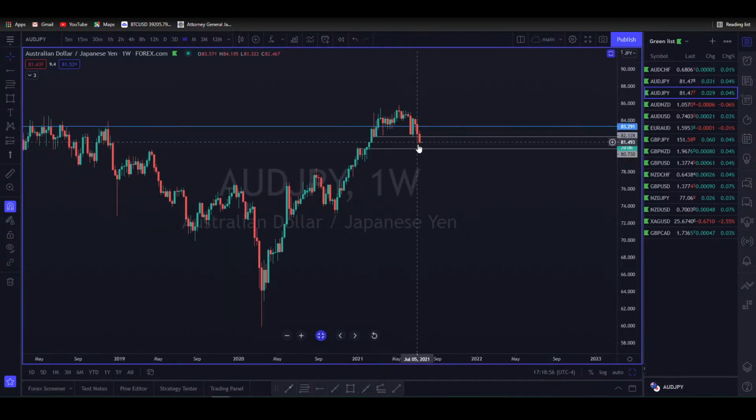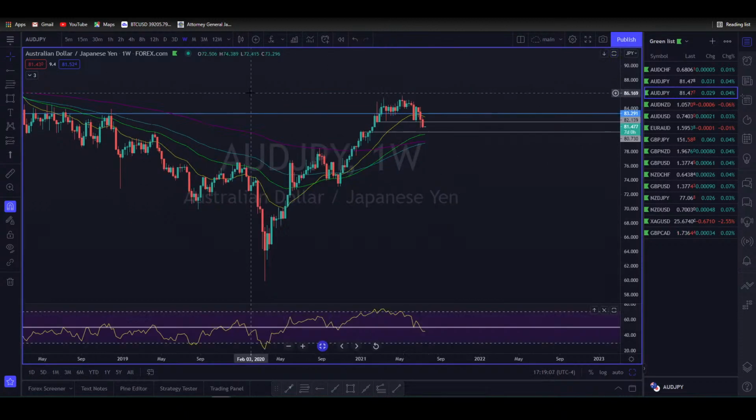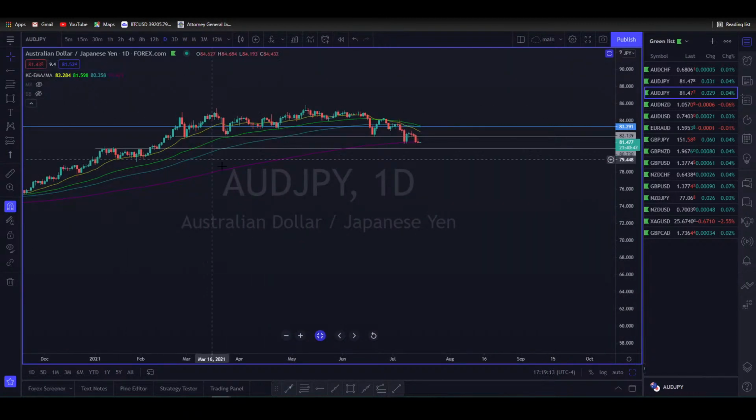So this push lower could be picked up for bullish entries. I don't know if anybody's going to take that. I don't know what the moon phase is. So you did lose your 21 on the weekly, and you did lose your 50 on the weekly. Let's go look at the daily. The daily is probably going to look oversold.